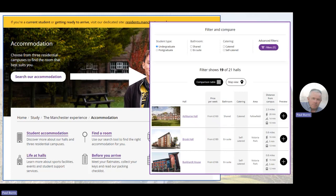Do note that when it says price per week, it says from, because in some halls we'll have a number of different room types. So it doesn't mean all the rooms will be at that price. Some will be more expensive than others. New prices for 24-25 won't be published until the spring of 24. So do take into account that what you're looking at now are prices for this academic year, and they will be more expensive for those entering in September 24.